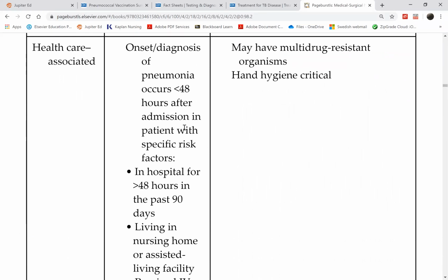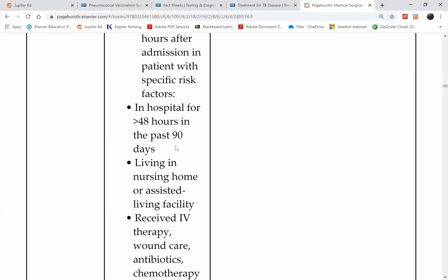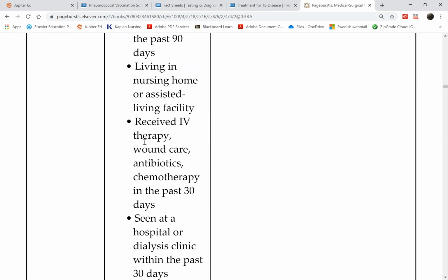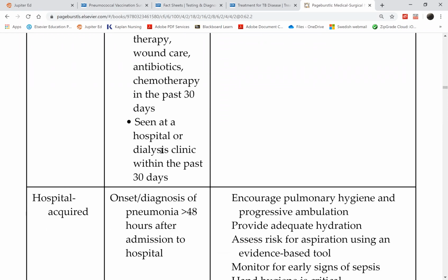Healthcare associated pneumonia, you have several definitions here. So if you develop, or we diagnose, the pneumonia after you've been in the hospital for more than 2 days, within the last 90 days, meaning even if it developed outside the hospital, but you were in the hospital for more than 48 hours, that is still considered healthcare associated pneumonia.